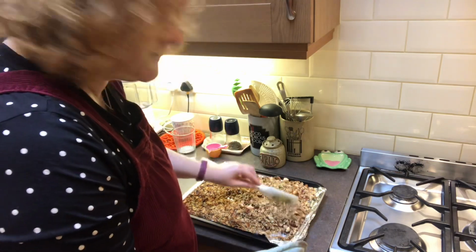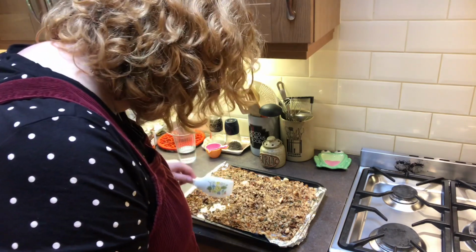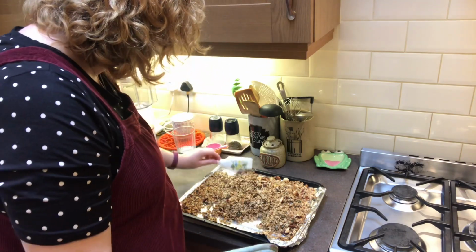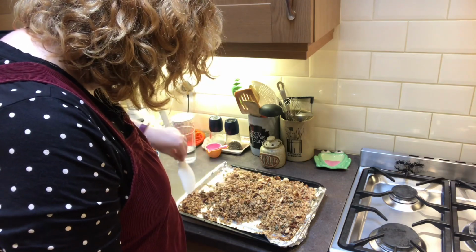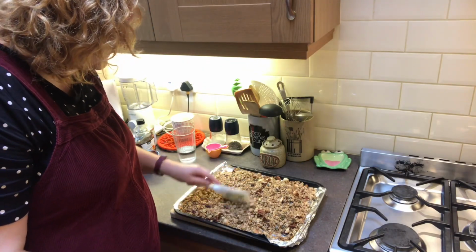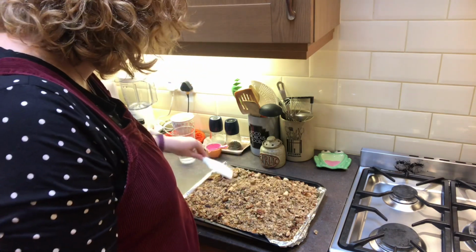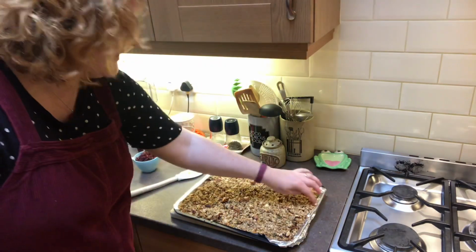Looks like it's not sticking to the foil, which is the main thing. Straight in the pan, you naughty granola. Let's spread it back out again. Losing my nuts. Better than my marbles. Right, I'll pop that back in and show you when it's done.